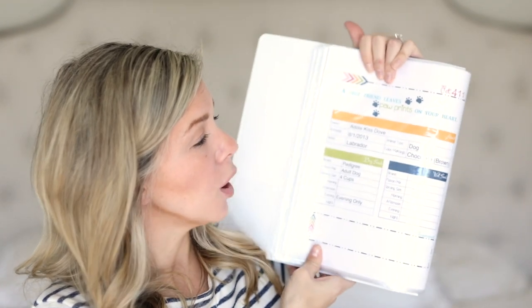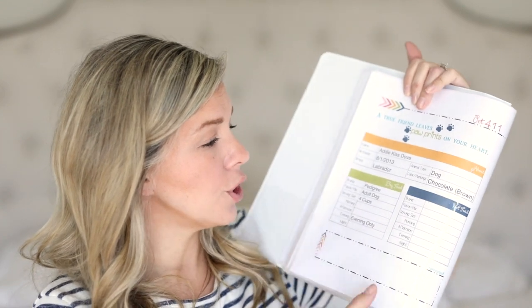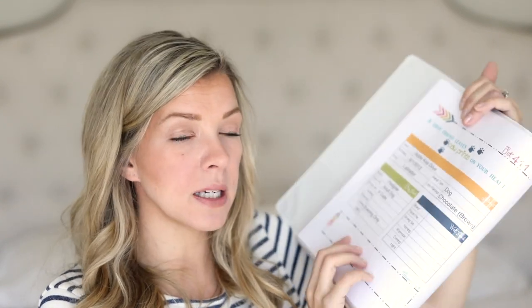This talks about our dog: her name, her birthday, her breed, what color she is, how much food she gets every day, if she gets wet food, and then her temperament. If you have to describe, maybe your dog bites small children or something, you want to be sure to include those in any pet sitter notes.